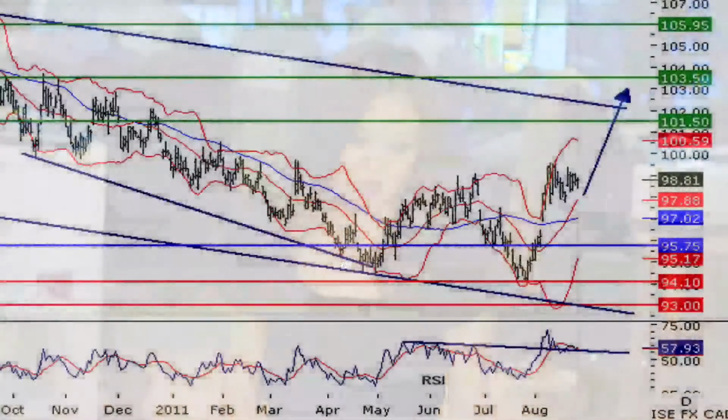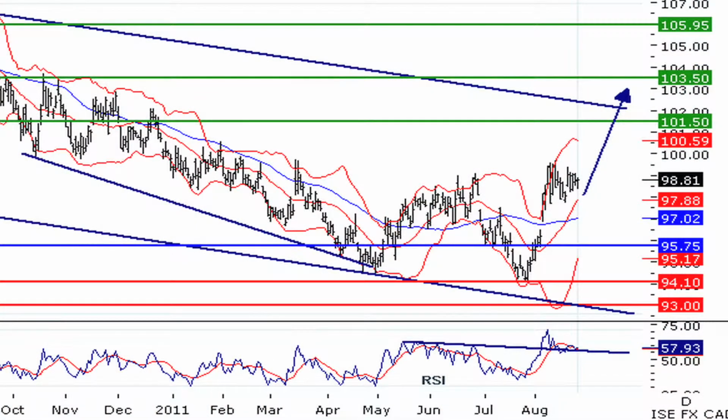For the CDD, the US dollar against the CAD, the technical rebound is also in a bearish trend. Now, the RSI has broken above the declining trend line, and it is approaching its next resistance. Therefore, the preference of trading central analysts for the CDD is long positions above 95.75, with targets coming in at 101.50 and 103.50 in extension.